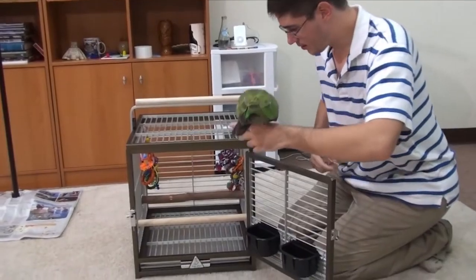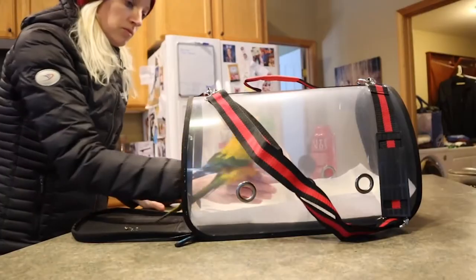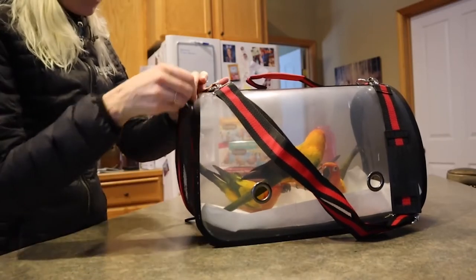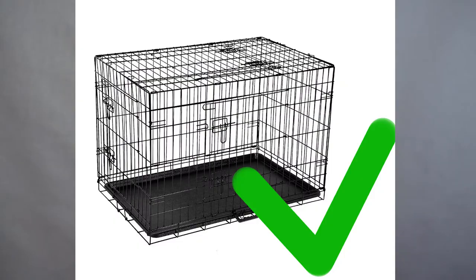Decide whether you are going to move your bird in their regular cage or if you are going to use an alternate carrier when you are in the car. There are many different types of bird travel cages to choose from. Toys and swings should be removed from the cage or box to prevent injury to the bird during rough trips.